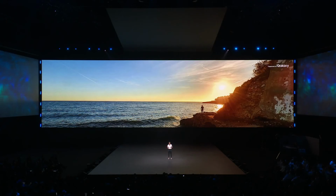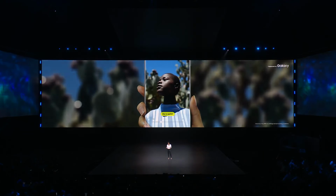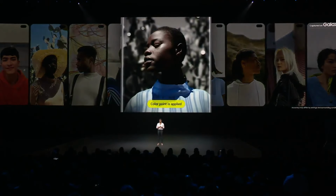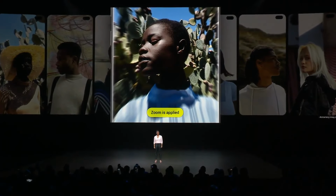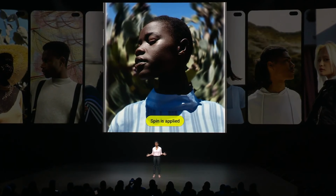We've combined the powers of the wide angle and the ultra-wide cameras to give you better perspective when using live focus. They're more artistic too, with new effects that let you change the lighting and the background blur. You can use the color point feature to fade the colors around the edges, or mix it up with a fun zoom or spin effect. Best of all, you can try out all of these effects in real time, even before you snap the picture. It's like having all of the perks of a photography studio right in your pocket.